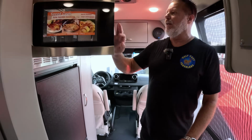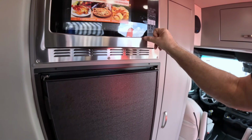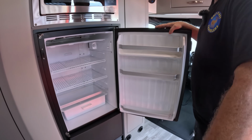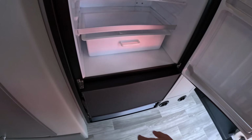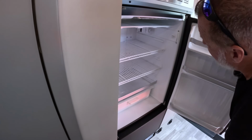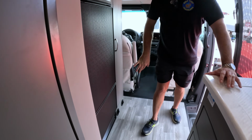On that note, let's start with kitchen appliances. Same microwave we had, convection oven, and I think this is the same fridge that we had in our Patriot. Yep, same fridge. Freezer down there? And separate freezer. Exactly the same. Identical. All right, and then there's just a vent up underneath. There is no other drawer under there.